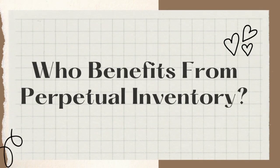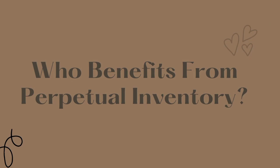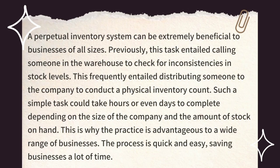Who benefits from perpetual inventory? A perpetual inventory system can be extremely beneficial to businesses of all sizes. Previously, this task entailed calling someone in the warehouse to check for inconsistencies in stock levels. This frequently entailed sending someone to the company to conduct a physical inventory count. Such a simple task could take hours or even days to complete, depending on the size of the company and the amount of stock on hand.